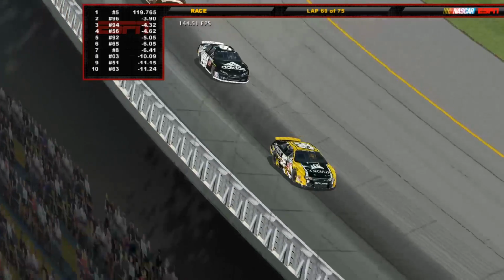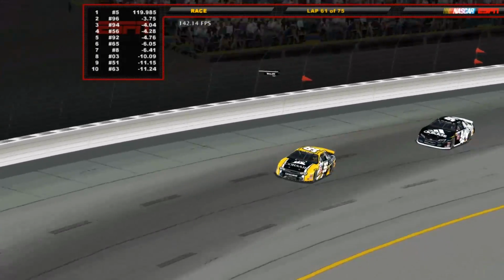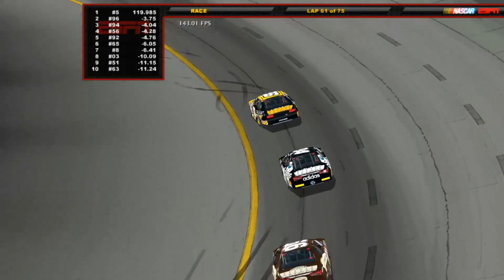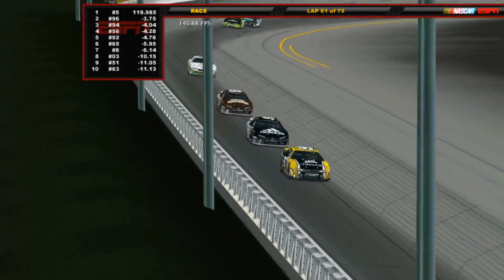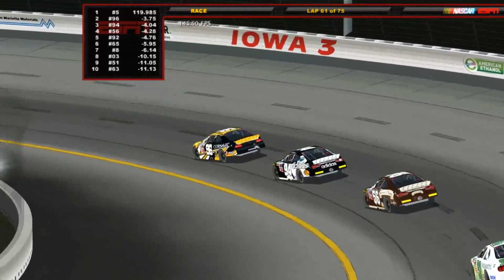Who's saving fuel? Who's saving tires? Who is going to come in the earliest? Who is going to get the most track position? And who might take 2 tires? Because that is a factor here tonight. Tires really aren't, you know, getting worn out. It's the fuel that's being burnt off.